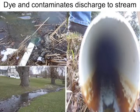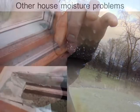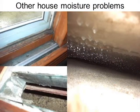This house had other problems too. It also had a musty mold odor, and what I like to do is look at the windows, especially on the north side. A lot of times if there's a condensation problem, it's because the humidity is too high in the home, and you'll get mold and mildew stains on the windows.